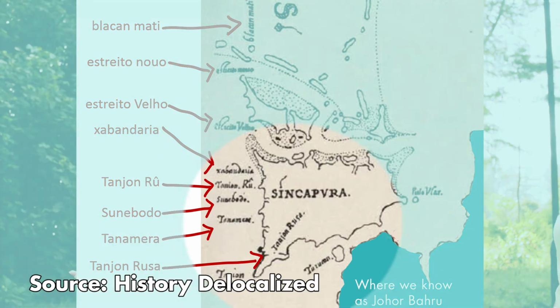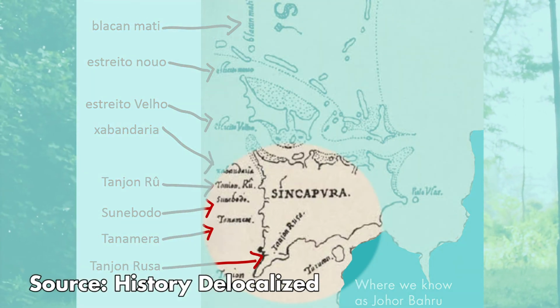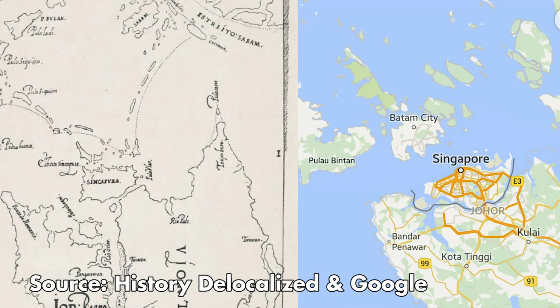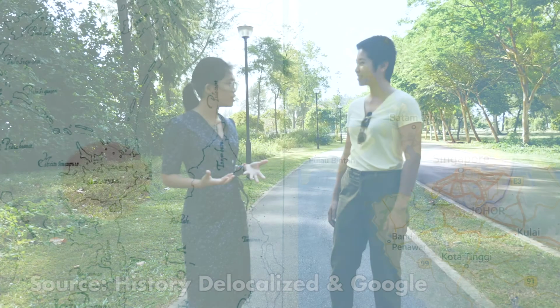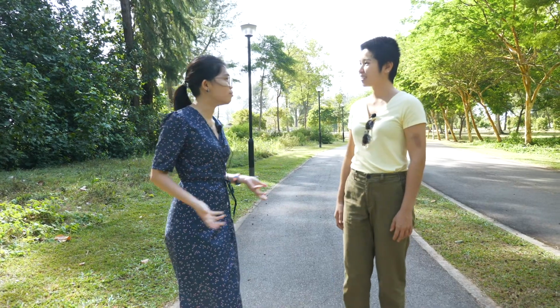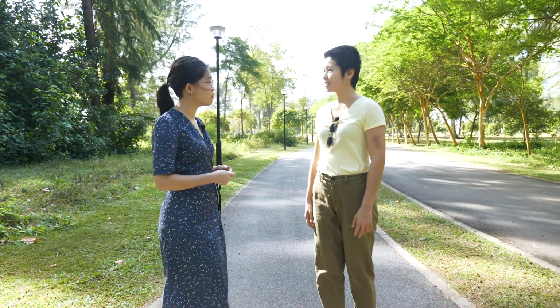Yeah, but the previous name of Changi is Tanjong Rusa. In a map dated 1577, the area was actually labelled as Tanjong Rusa, and then an island above, which we know as Tekong, was actually named Changi. So there might be a hypothesis that the name migrated south for some reason, or it was just a mislabeling on the part of the cartographers.